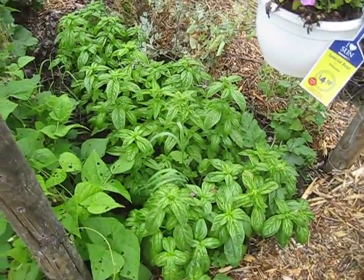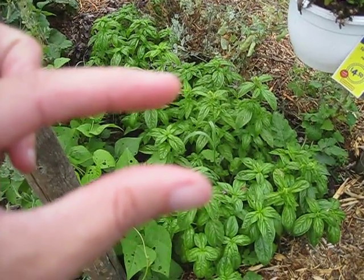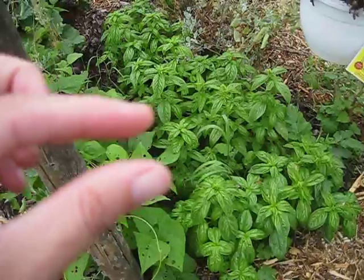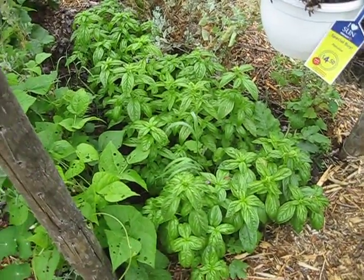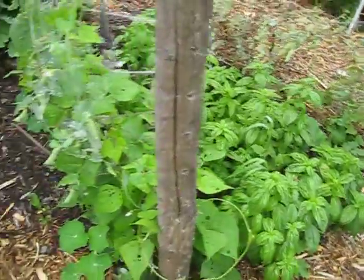Now, just a month ago, these guys were about that small. Basils can be very finicky, hard to grow. So I wasn't sure if when I planted them in the ground they would take off, but as you can see I have a forest full of basil here. So I just thank the Lord for that.